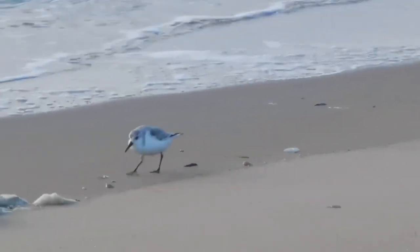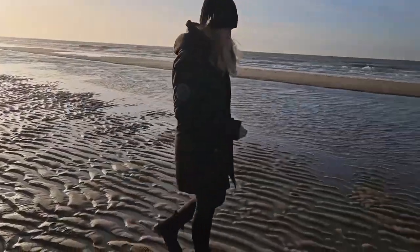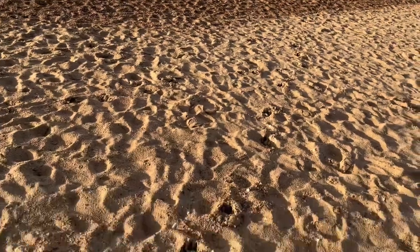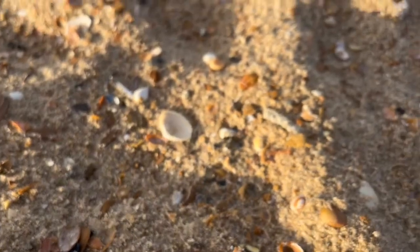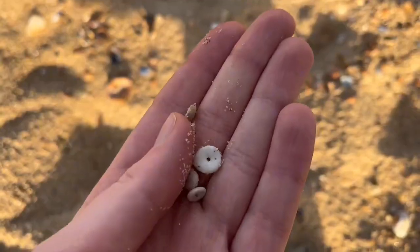But what can we see if we look more carefully? If we look more carefully, it seems that a whole new world opens up in front of us. Even collecting seashells becomes more interesting. For example, these are not small white ordinary stones, they are the remains of sea urchins, or sea urchin shells. There is a hole on one side and something similar to a flower on the other side.